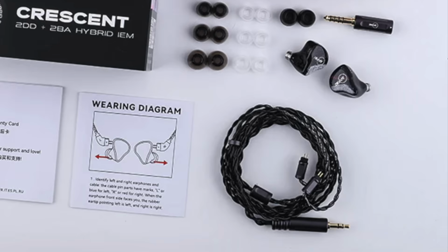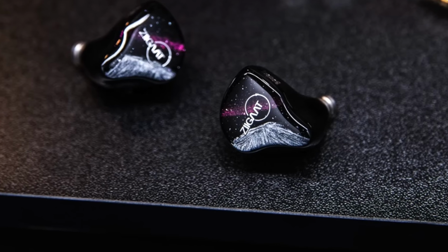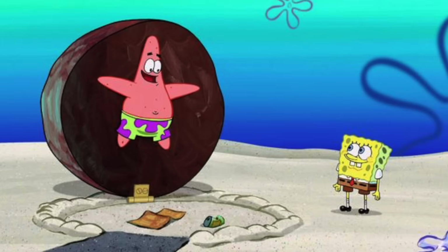ZIIGAAT also improved their cable, it's interchangeable now, and then the case it comes with is also better as well. And then you also get the high quality Knowles BA as a cherry on top. So for those who are looking for a good all-rounder with some sparkly treble, or you haven't tried the meta tuning yet, then I do recommend giving the Crescent a shot, even though again, it's nothing groundbreaking, but I think most people will still enjoy these.